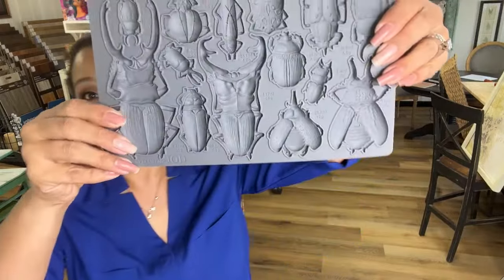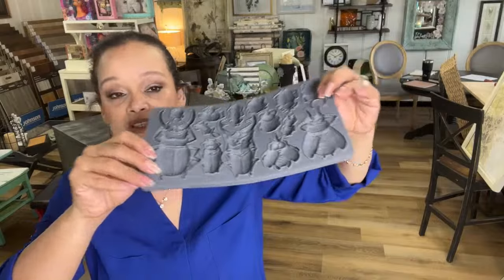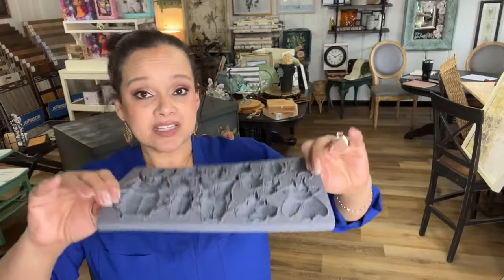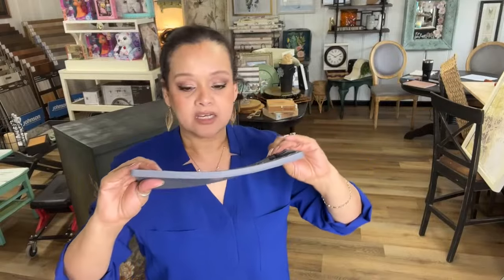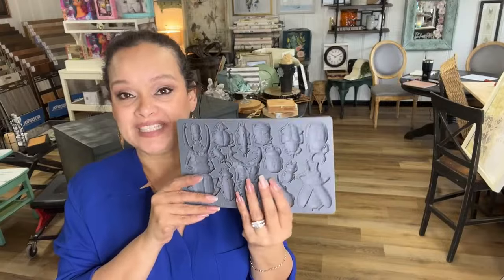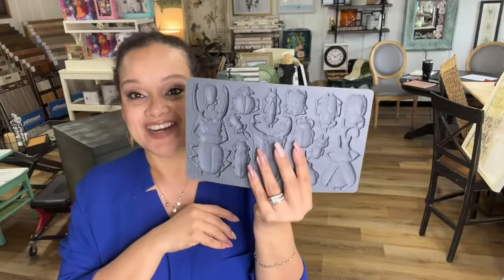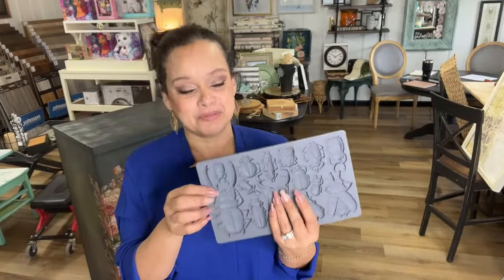So all of these molds can be used for sugar arts. They're safe. They can be used for resin. They can be used for clay. Some people like to use glue in them. So there's so many things that you can do with them. I mean, how funny would it be to make cookies, right? Like for your kid's birthday party, that would actually be pretty cool.